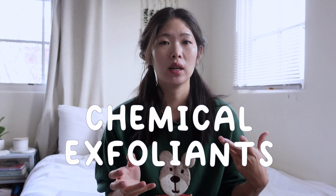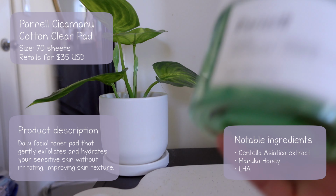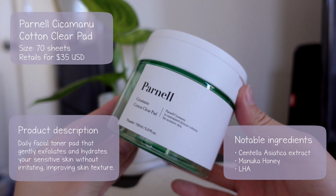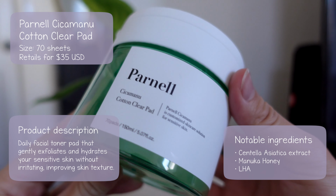Next, we're going to talk about the chemical exfoliants that I've tried. I like to use chemical exfoliants to keep my skin in check, to prevent any unnecessary breakouts. And so the first one that I tried was the Parnell Cicamanu Cotton Clear Pad. There are usually 70 pads in a tub for $35.